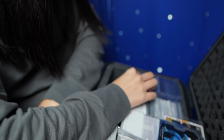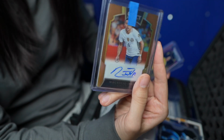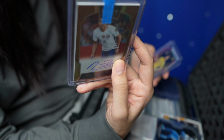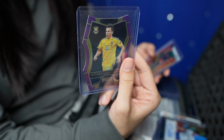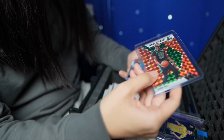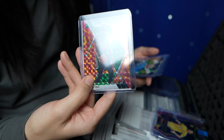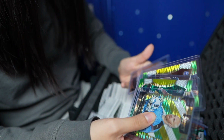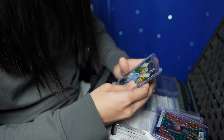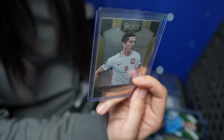Alright, let's keep going through this pile. Again, if you want any of these cards, I'm happy to give them away. So, Mauricio Isla. Got some colors in here. Beautiful. Tacko Fall. Saw him at a dinner once. Really tall guy. Really, really tall. Some, I believe, 2016 Select stuff in here. Right? Yep, 2016 Select. Wontowski. Too bad it's not a refractor.